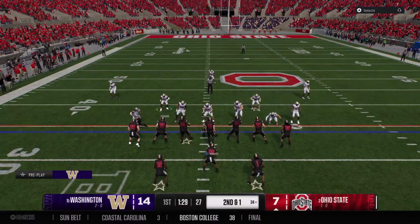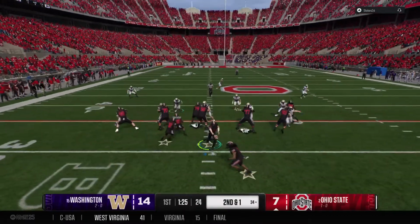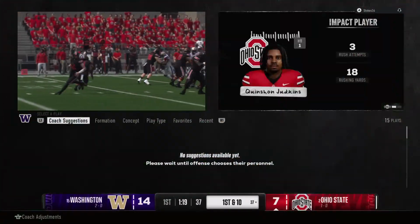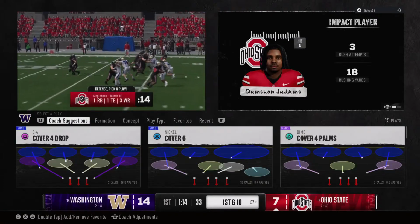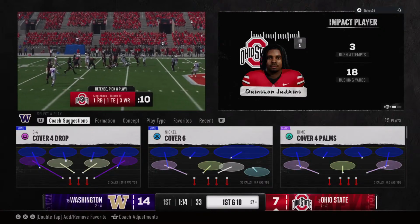Second down after that run on the previous play. Trying to find room. It's Judkins. The Buckeyes are on the move here. Sometimes I almost get mesmerized watching these runners who have great vision. You know, the eyes that carry their feet to the open space, making people miss. I just love watching those guys do work.